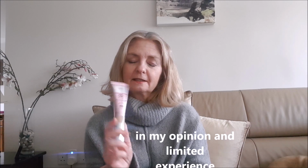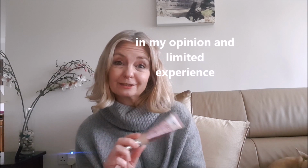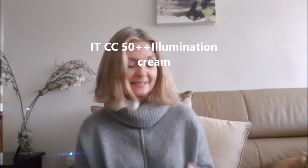But as CC cream goes, yep, I was surprised at how thick it was. Not money wasted, for sure. And just manage expectations. If you've never tried a CC cream, never tried this one, and like a light coverage, then be prepared for this not to be a light coverage. It's quite a good coverage. And I think that's probably all I've got to say on the subject of the It CC cream.